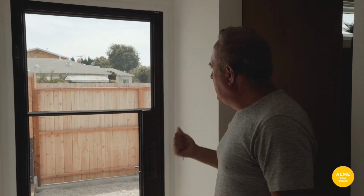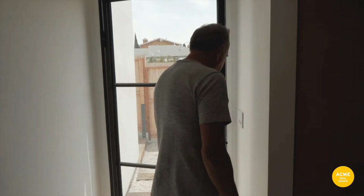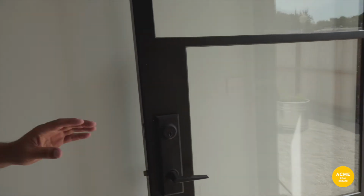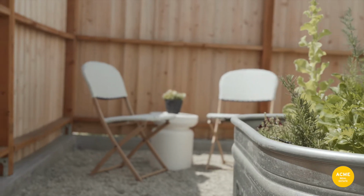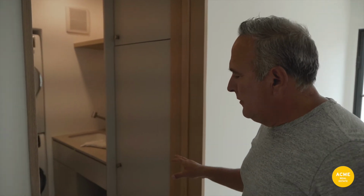I wanted to bring a little metal element in with the doors, so we ended up doing this called Pinkies, and they make beautiful doors, and give us the natural light coming into this area. Off the kitchen and off this little hallway from the outdoor little garden area, we put the laundry room.